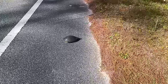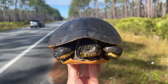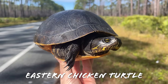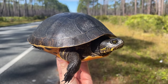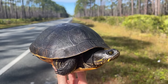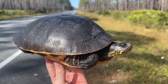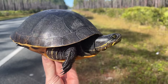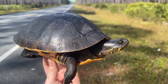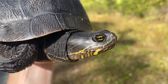Yo! That is a giant chicken turtle. So we just ate lunch and we're heading to our next spot for the day when we cruise this girl. I'm assuming this is probably a gravid female chicken turtle because they are one of a very small number of very weird turtles. In fact, they might be the only turtle that nests in the middle of winter, which is a very interesting and unique strategy. But on the surface, they look pretty similar to sliders, but they are actually much more specialized and much more uncommon. She is quite grumpy, but that is a beautiful turtle.